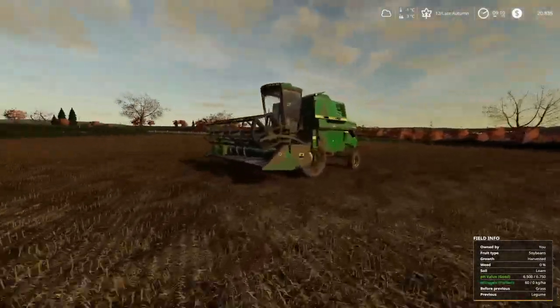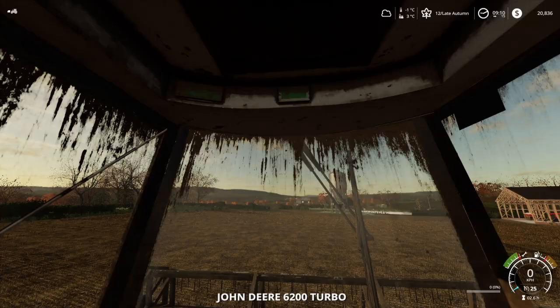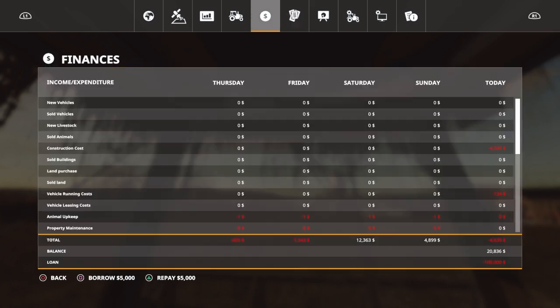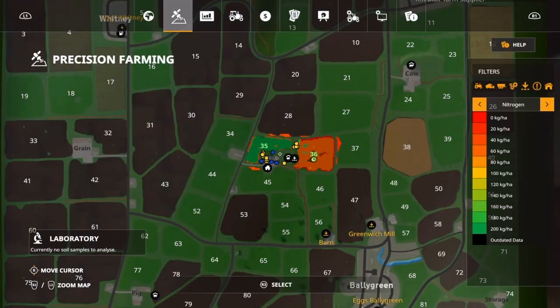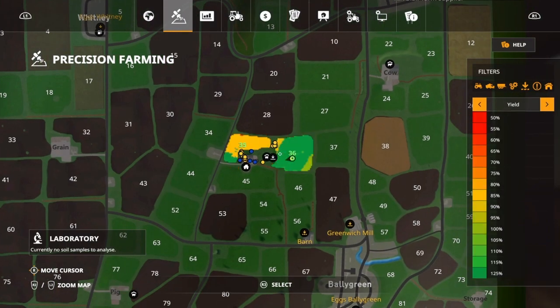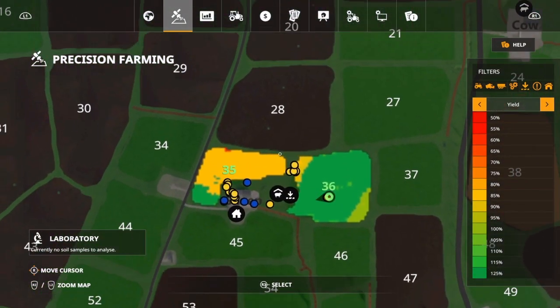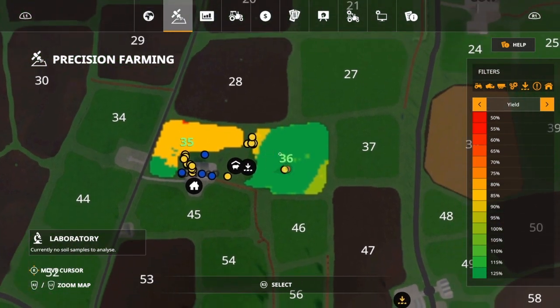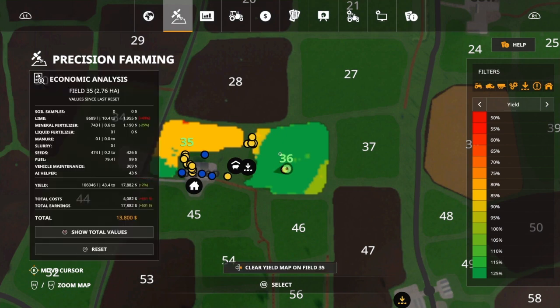You know, one thing I never checked, this is good. This is very good. We need to knock off that field 115 right quick. But one thing I didn't check was my yields. Oh, nice. So the majority of that field was at 125% yield. Excellent.